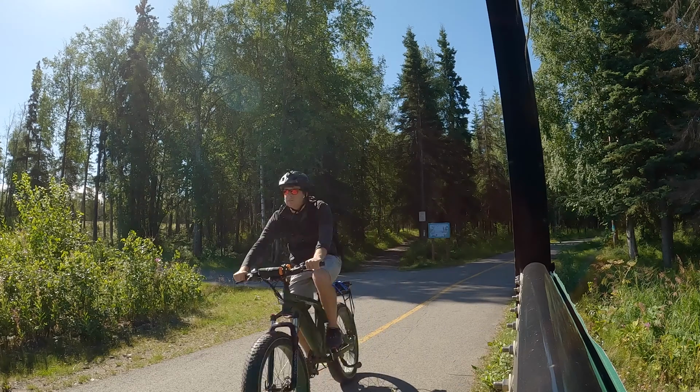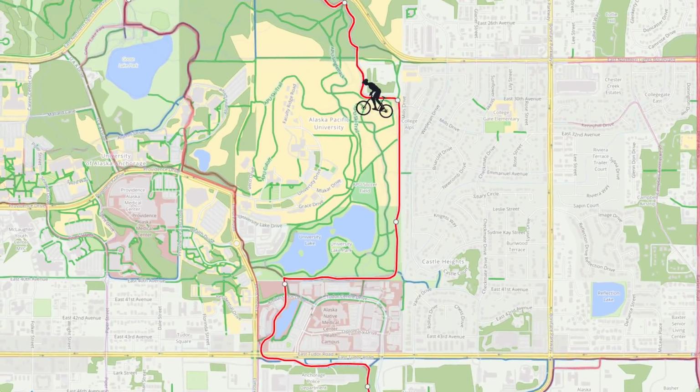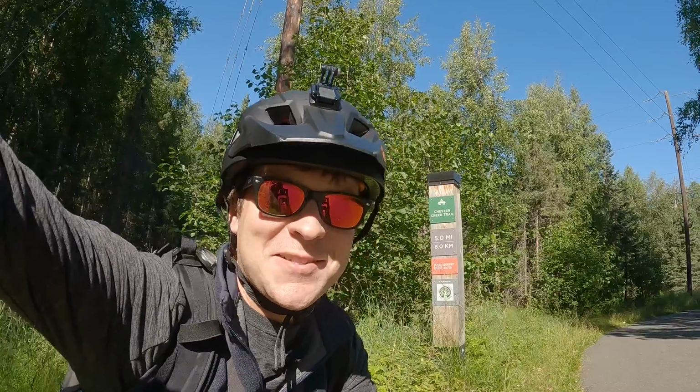After connecting with Kevin on the Tour of Anchorage Trail, I'm hopping onto the section of the Campbell Creek Trail that runs through the UMed district. On this section of the trail, you ride between the hospitals, past University Lake, and connect up with the Chester Creek Trail. All right, we did it. We're at the Chester Creek Trail.